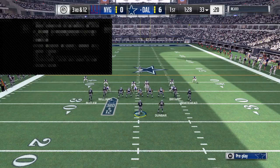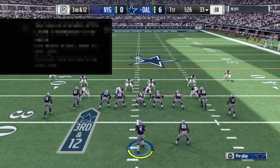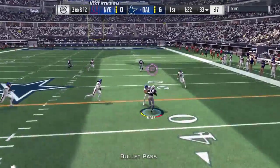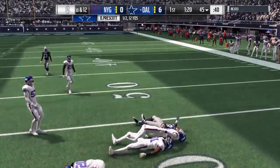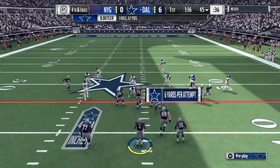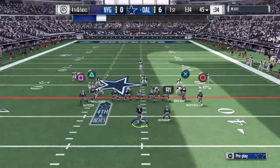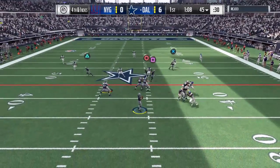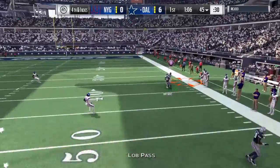So now a 3rd and 12 with an extra defender here in the secondary, a nickel look. Prescott going right side here, and that's complete. They do get 12, but they'll be marked short. And that leads to a 4th down. Well, it looks like they got what they wanted. They got the completion, but they weren't able to break any tackles or gain nearly enough yardage to pick up the first down. Now it'll be 4th and short.